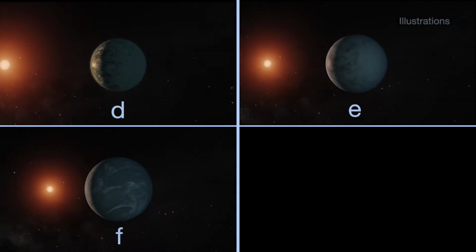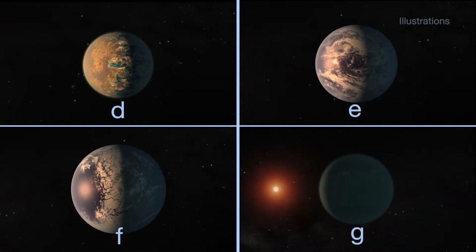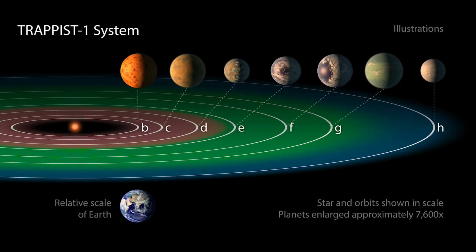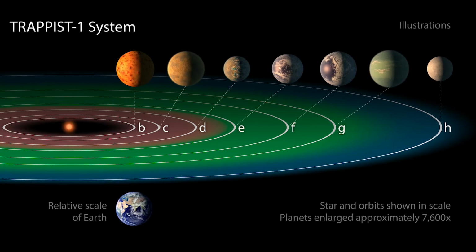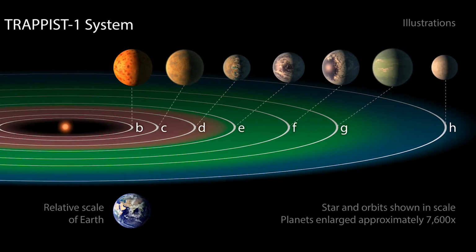The data suggests that there is not this gas giant-like atmosphere for planets D, E, and F, and the data from this round of observations was not as strong for planet G, so while there's no evidence for a thick, hydrogen-rich atmosphere on G, the researchers are not yet ruling it out. Planets E, F, and G orbit at distances where temperatures would allow for liquid water, while D is likely a little too hot. Hubble is yet to take observations of planet H, which is outside the system's habitable zone.